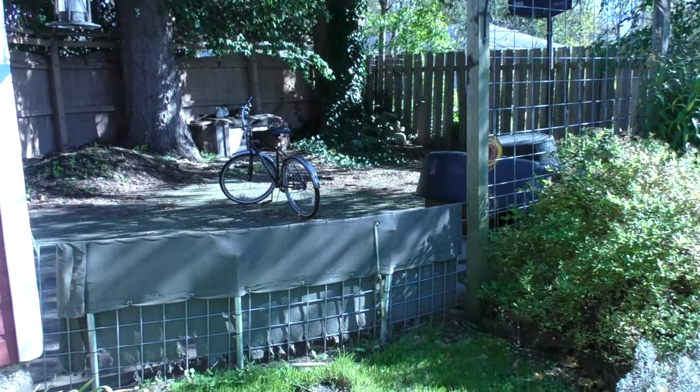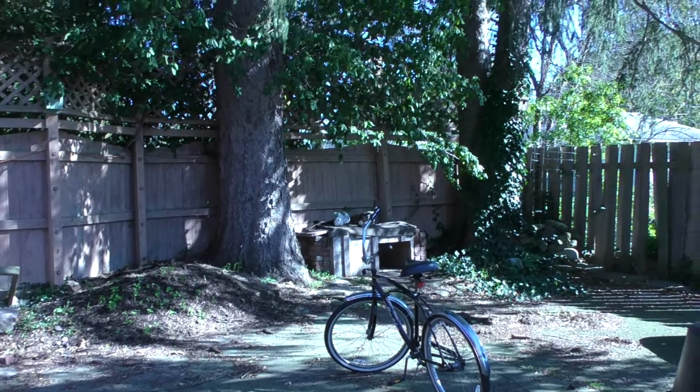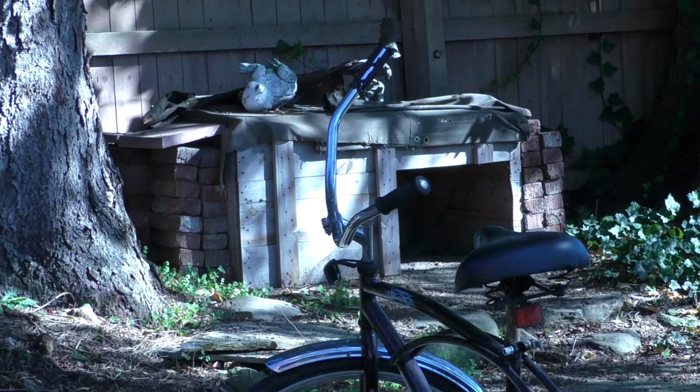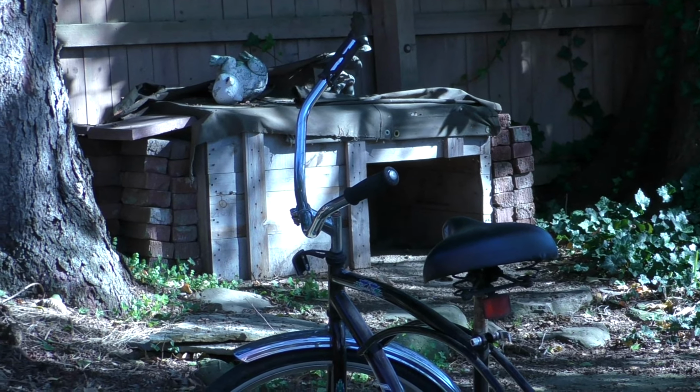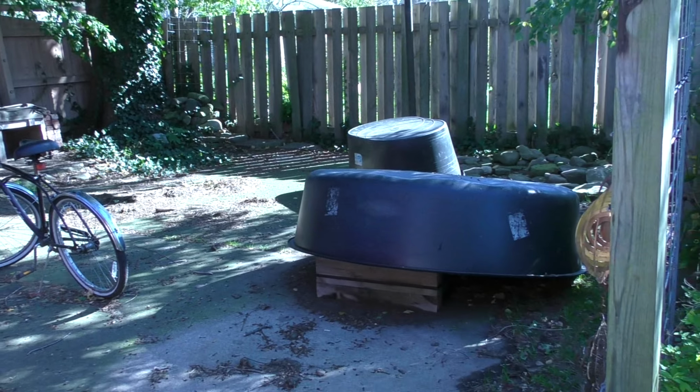Let me look over here. Over in the corner there, she goes in there at night. She knows to go in there because I usually have a heat lamp on. If it's above 70, I'll turn it off. But anything under 70, I leave the heat light on for her.